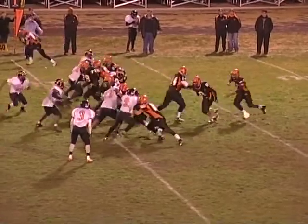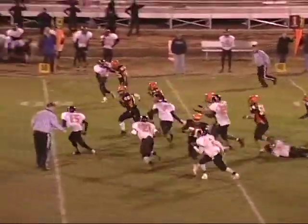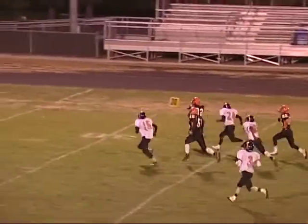Robert LaFortune Jackson. The give will be to Jackson. He'll cut back to the outside, and he is gone.